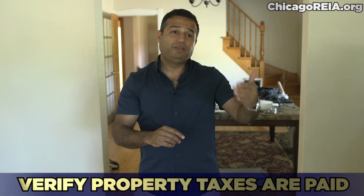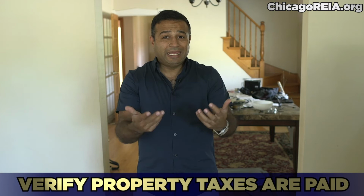So what are taxes? These are your property taxes. We're not talking about your income taxes. These are your property taxes. So we want to make sure, number 1, are the property taxes for the past 2, 3, 4 years, are they paid or are they not paid?